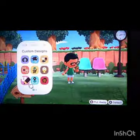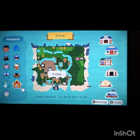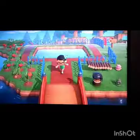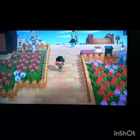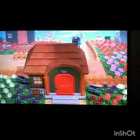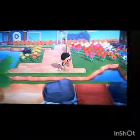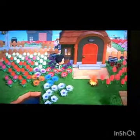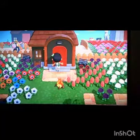I actually need to remember which house where Pudge's house is. Okay. Yeah, they went to the long locust. I'm not gonna catch them. They're really difficult to catch sometimes. Yep, Pudge's house. Let's go.